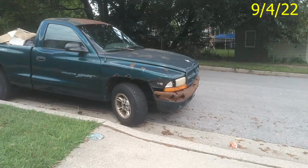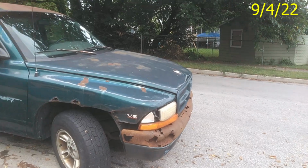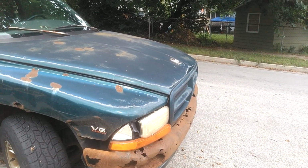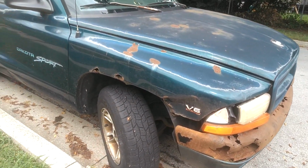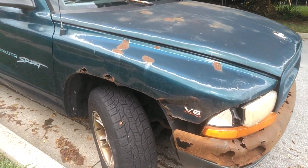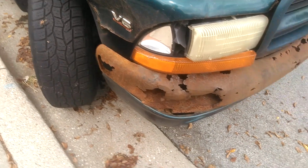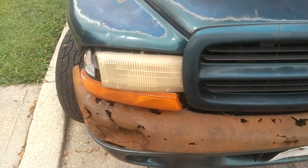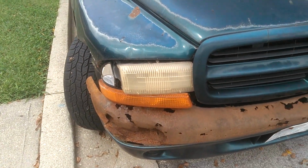Whoop, whoop. Kicking off the Tinker Day. Going to take the battery out of here, get it charged up. Then put a hood cable on this thing. Man, this thing needs a few body panels. Needs a fender, front bumper, corner light over here maybe. Yeah, this thing needs a little love.